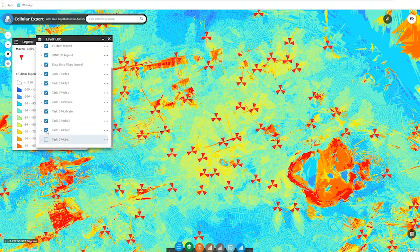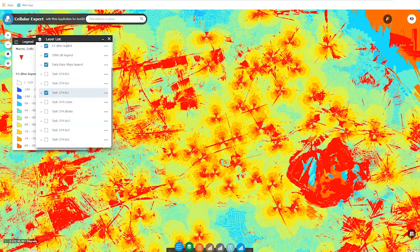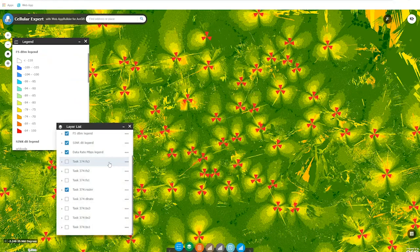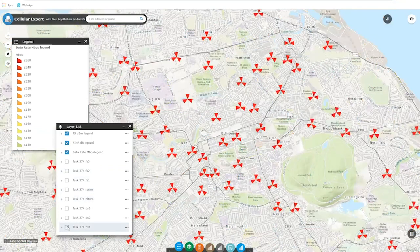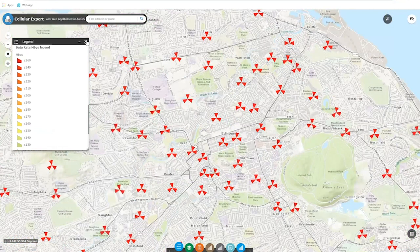Here we have access to layers. Let's see what layers we have here. First, the field strength layer. We can see values in the legend in decibels relative to a milliwatt. Next, the quality layer, SINR. We can see how neighboring sectors influence each other. Again, we can access values in the legend. Next, the download rate layer. Again, the values in megabits per second can be accessed in the legend. And first, second, and third best server layers illustrate from which cell the signal is the strongest in which location.